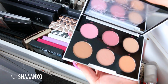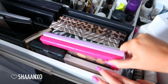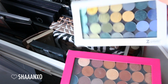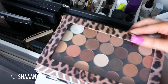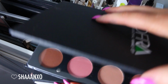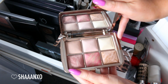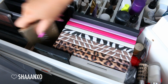And then on the left side, I have some palettes shoved in here, so like face palettes, like blush palettes, and then my Z palettes with all my eyeshadows. So in these Z palettes are Makeup Geek, Anastasia Beverly Hills, and MAC for the most part. So as you can see, I have just a few. I need to actually reorganize them at some stage. I've also got these Ofra ones and an Ofra blush palette as well. And then behind there, I have a couple of illuminating palettes. So this Hourglass one and the Jaclyn Hill Becca palette. So those are just tucked in there.